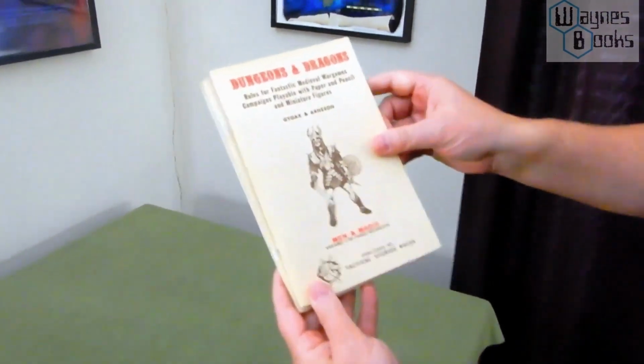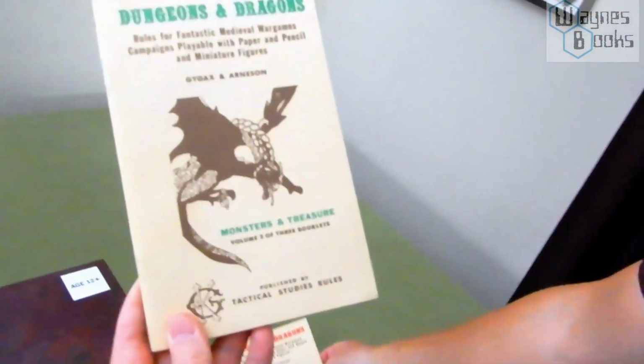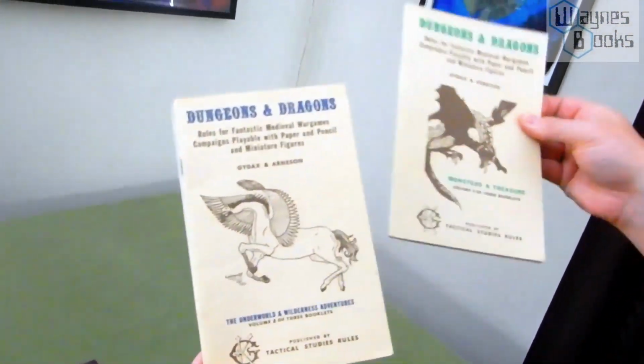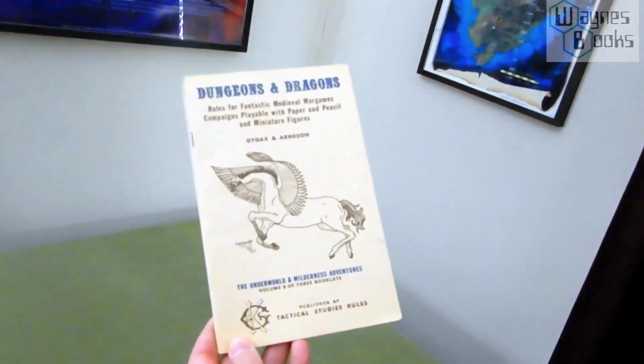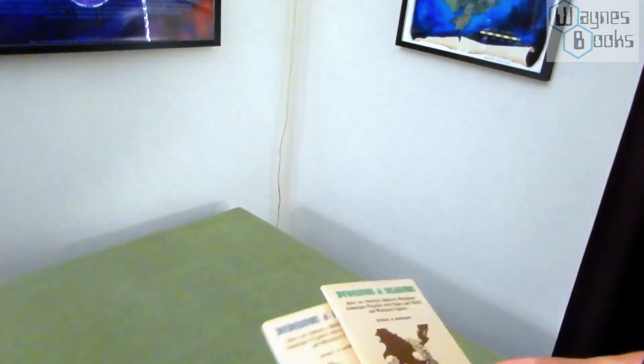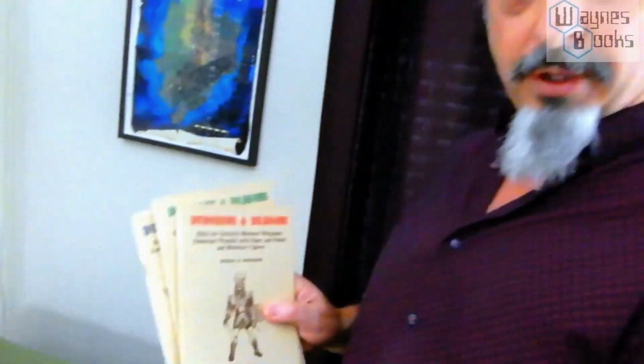You've got the first book, which is Men and Magic. You've got book 2, which is Monsters and Treasure. And book 3 is The Underworld and Wilderness Adventures. I am not an expert on this edition right here. This was actually a little before my time.